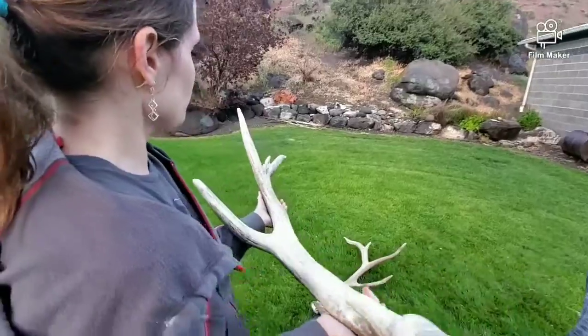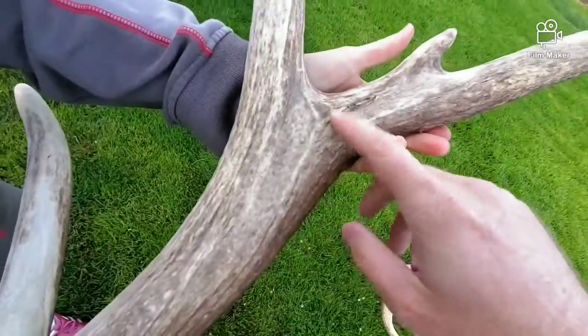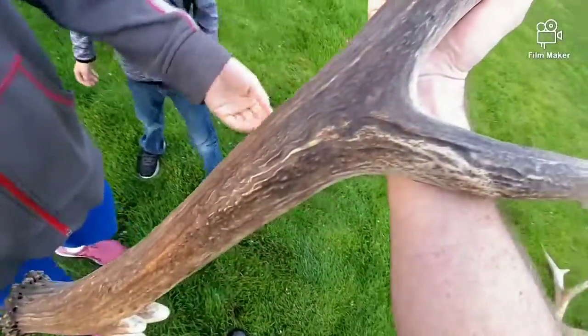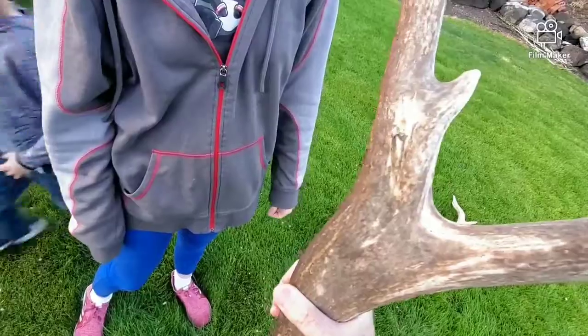I just love it. And it's a 7-point. Nubby. And it's a weird bull. He's still got velvet on him. I found this on the deer hunt in October. Still got velvet on him? He was super dark. I mean, this wasn't laying where it would get stained. This was laying in sagebrush. That is a cool antler, and people had been driving by it. It was like 40 yards away from an ATV trail.